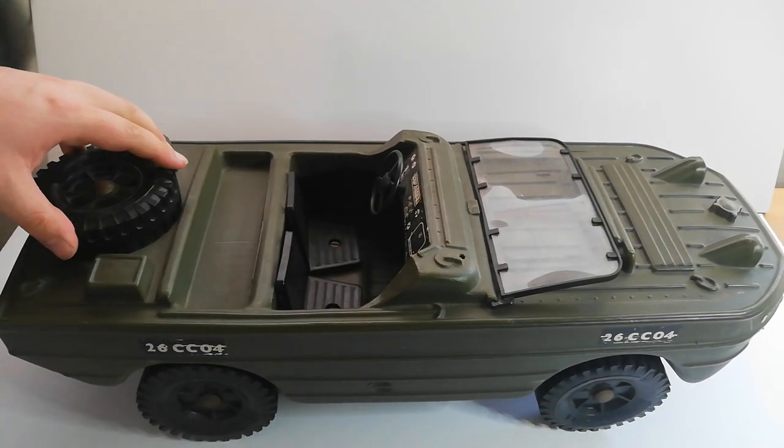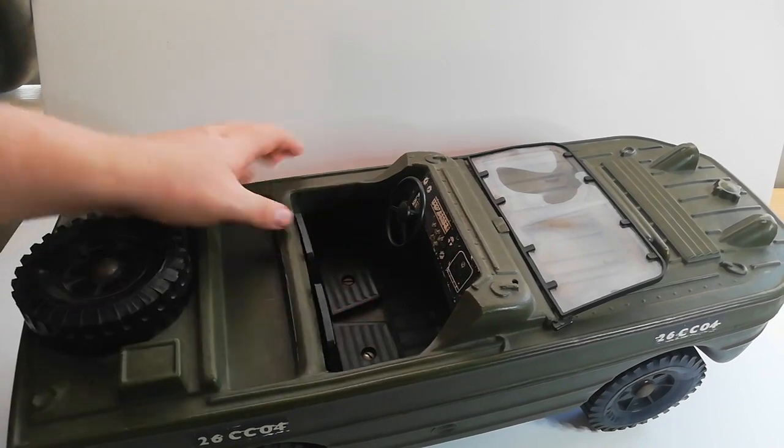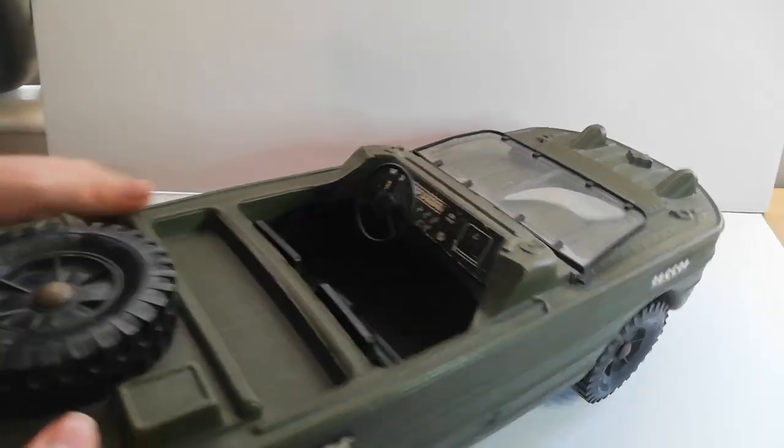But so far, this is pretty cool. This is in good condition overall. It's got a few marks on the old stickers. But apart from that, it's pretty cool.